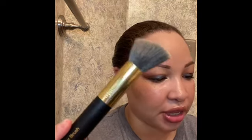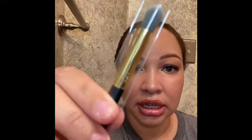It comes with this contour brush that you could also use for foundation, which is what I chose to do with it. And then the face brushes, as you can see, one is still in the packaging, so I only used 2 of the 3, but there is a kind of flat concealer brush that comes in here. There's an eyeshadow brush that I used, and then this is the highlighter brush.